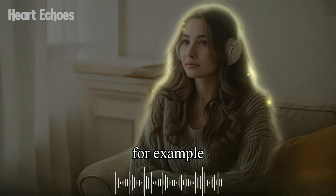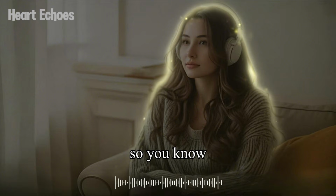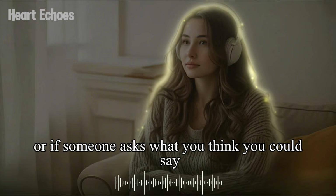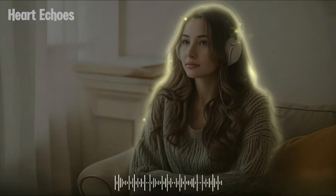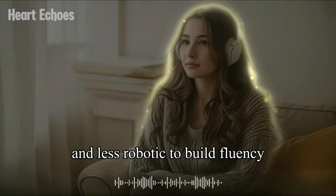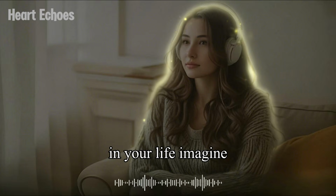For example, if you're explaining something, you might say, "So, it's not that hard once you get started." Or if someone asks what you think, you could say, "Actually, I think it's a great idea." These help make your speech sound more natural and less robotic. To build fluency, try practicing these phrases with daily situations in your life.